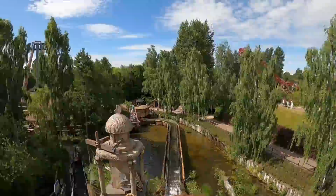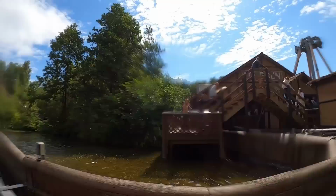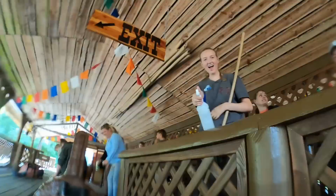Woo! Oh, lovely. I tell you what, if it wasn't just the two of us in the boat, we'd have got absolutely dripping on that. That's it, Long Kun. Oh, here we go. Ready? Oh! Oh, brilliant. There you go. Thank you. Well, that was a great log flume, three drop special.